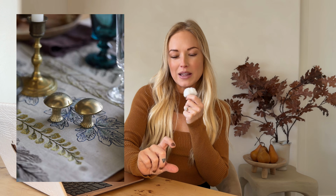They even have a really cute tiny mushroom salt and pepper shaker that I thought would be so cute for a woodland tablescape like this. But I love how they're using the faux mushrooms here. That seems very fall and autumn to me.